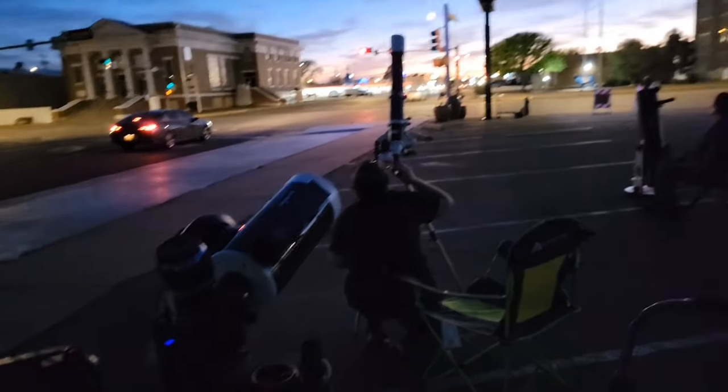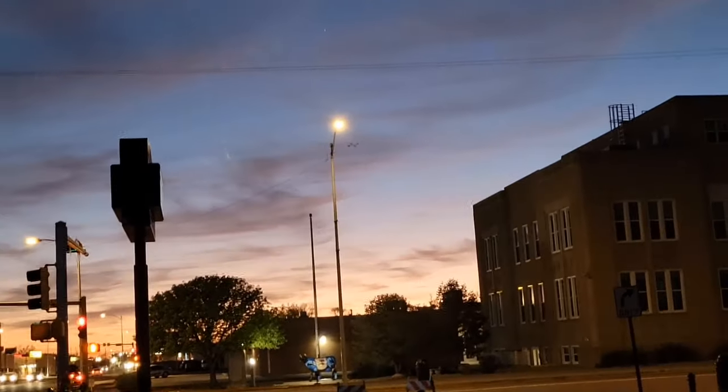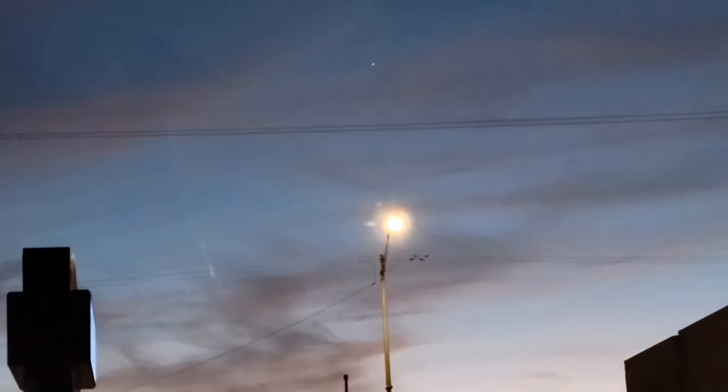Now we have the automatic scope set on Jupiter. I'll zoom in on it. Just above the street line here. There it is. You see Jupiter in the center of the picture. Zoom back out. And we'll look into the telescope and view it. The white dot you see at the bottom of the screen, that is Jupiter.